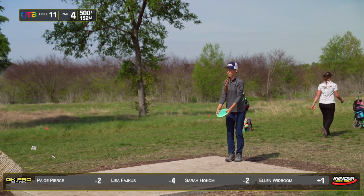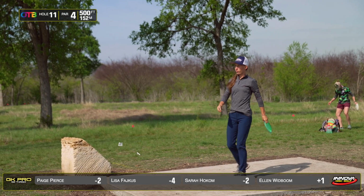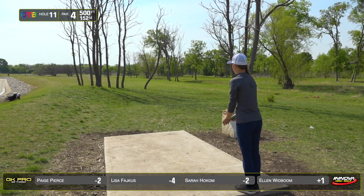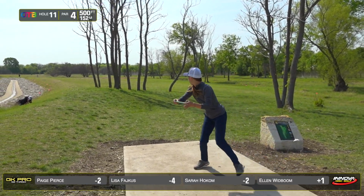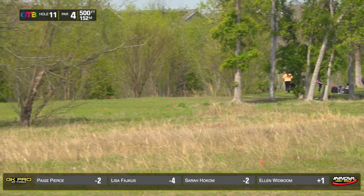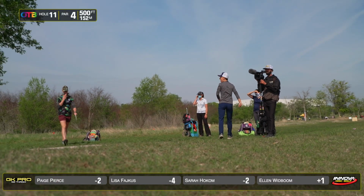Paige probably looking to throw that hyzer. She's going big distance. That's her Zeus. Oh, she's going left side. All right. Oh, and she doesn't like it. That looks like it's going into the OB hazard. Well, it's not a hazard, actually. There are some hazard holes out here, but it is just regular OB.